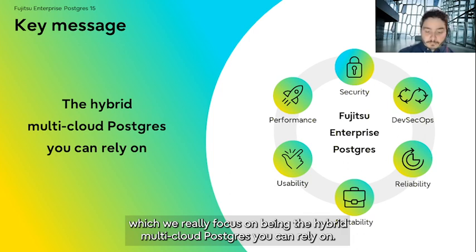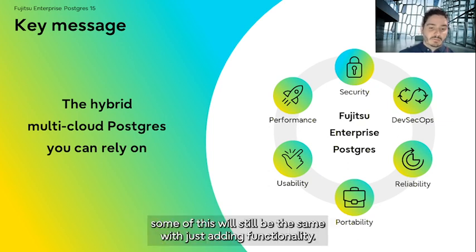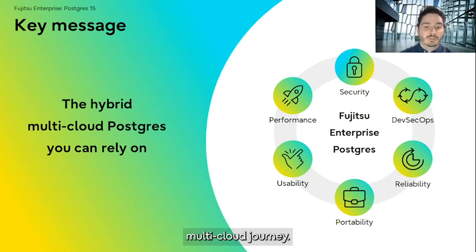And if you were familiar with the focus areas that we had before, some of this will still be the same. We're just adding functionality on top of that to really allow you to take the next step into a hybrid multi-cloud journey, right?